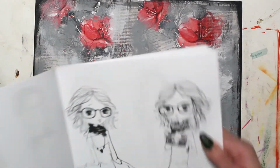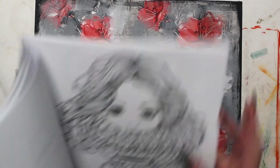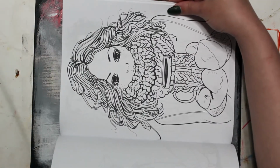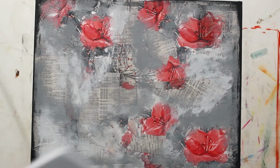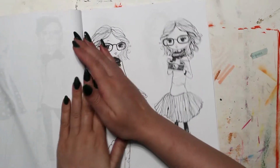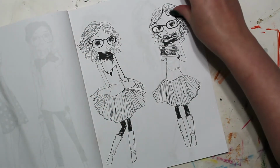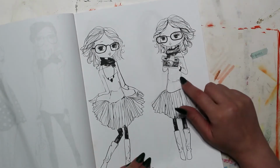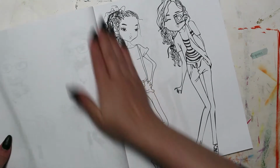Okay, let's see. Is this one too big? It's kind of big for this way. If I turned it the other way, it might work. It's not really what I'm gonna use her for. I am going to use her. Okay, move. Which one of her do I like? Do I want the one with the camera or the one with her curtsying? I don't know.